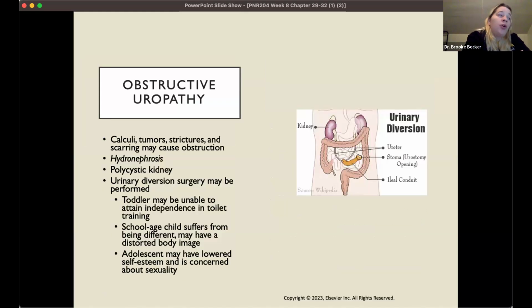Obstructive uropathy, which is caused by things like kidney stones, tumors, narrowing, or scarring. This can cause hydronephrosis. So if there is a kidney stone in the way in the ureter, the urine can't get past that kidney stone. So it's going to backflow into that kidney, and then you're going to get the hydronephrosis, so the enlargement of that kidney.